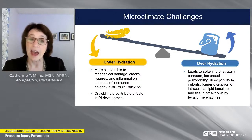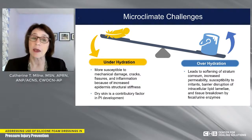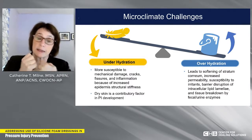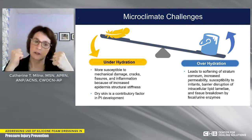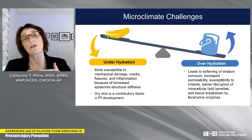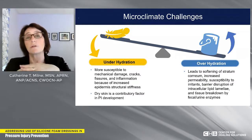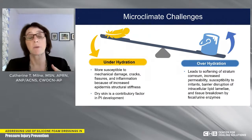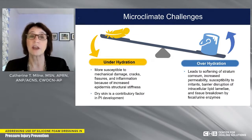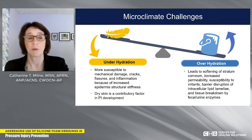And when you have that, you actually get inflammation. Because of that inflammation, your epidermis gets a little upset and gets really tight and very stiff. And when you have that stiffness, you actually increase the coefficient of friction on your skin. And we know that when you change the coefficient of friction on your skin, you are more apt to get a pressure injury.